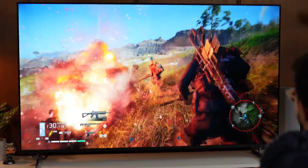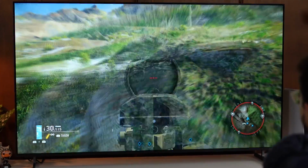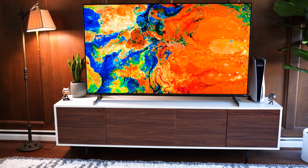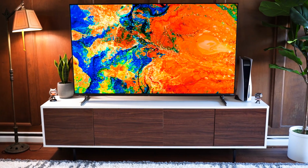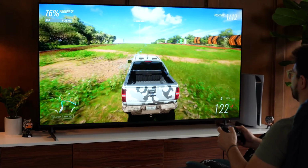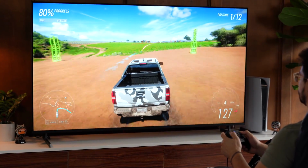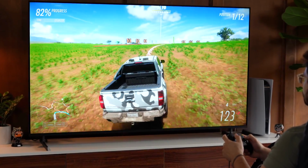As for colors, while this is not perfectly calibrated out of the box, it's not wildly off at all. The big thing here is a very wide color gamut, and this is something you're gonna notice immediately over the number 4 and 5 spots. Colors are extremely vibrant, and playing games in HDR is so pretty. With that being said, let's talk about local dimming and the contrast ratio.